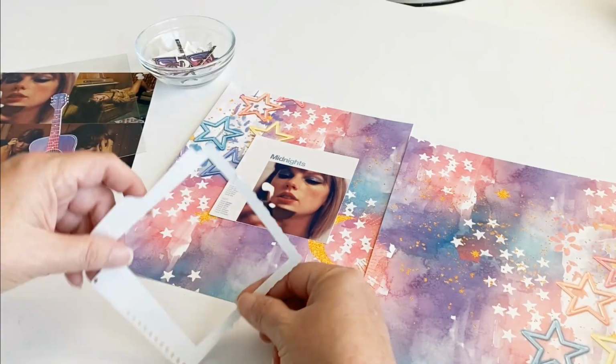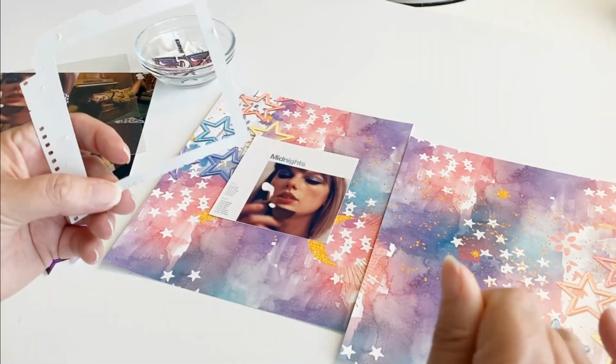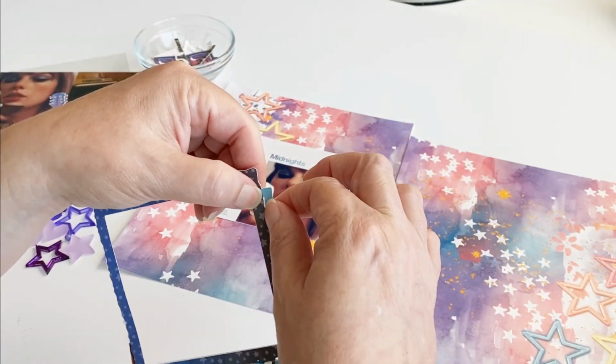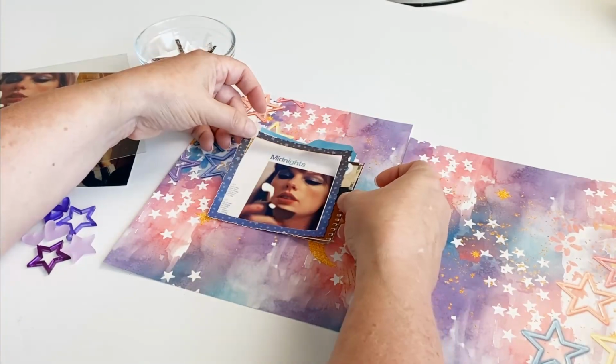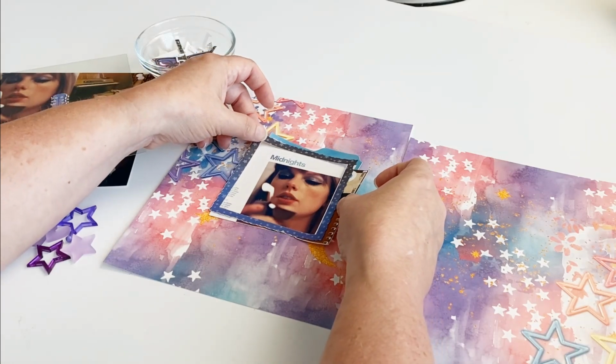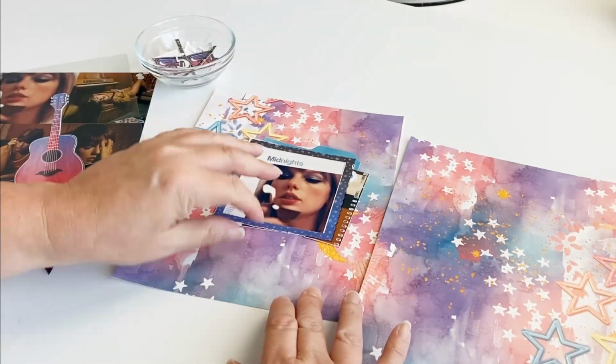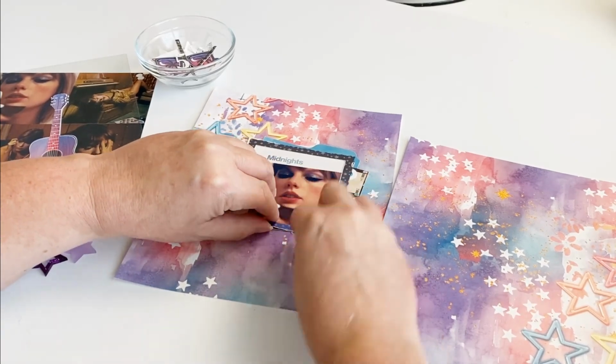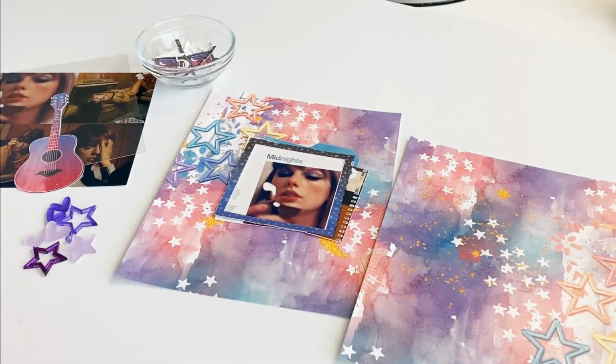The Manuscript was most definitely a Taylor Swift inspired collection, but I also see a lot of, especially the mixed media on this layout reminds me of Lavender Haze. And that's what made me think of this for this layout.